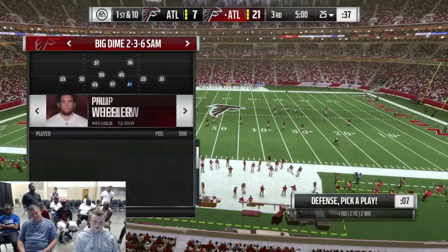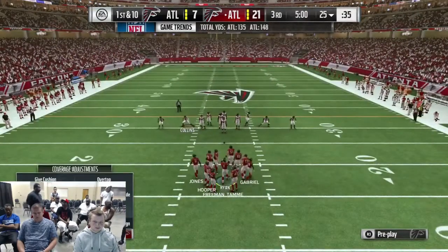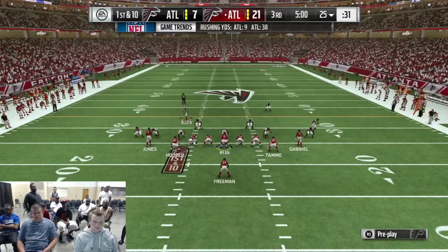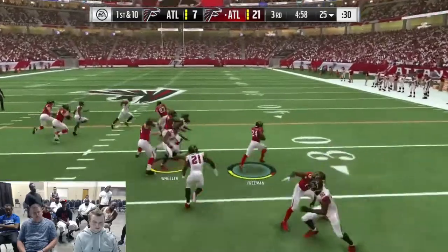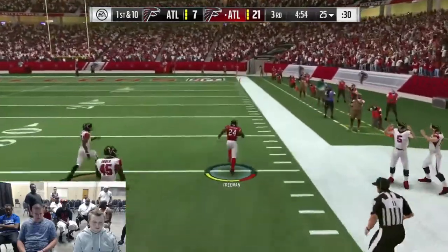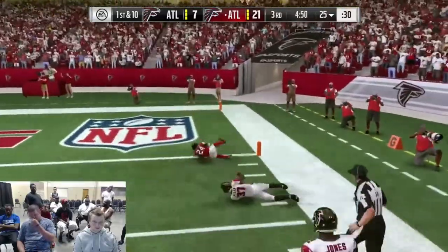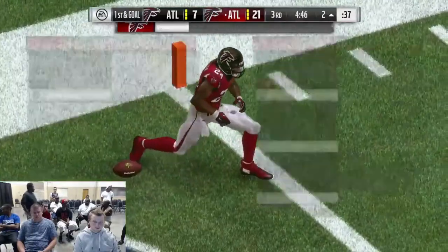Looking to jam the receivers at the line here. Press coverage look defensively. Freeman, the lone man in the backfield. They're going to give it to him running right. And a cutback. Devontae Freeman, they're not going to get him. And oh, so close as he takes it all the way to the 2-yard line.